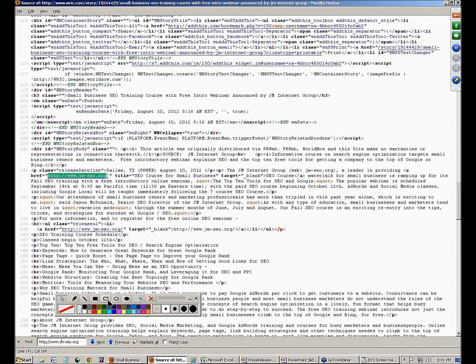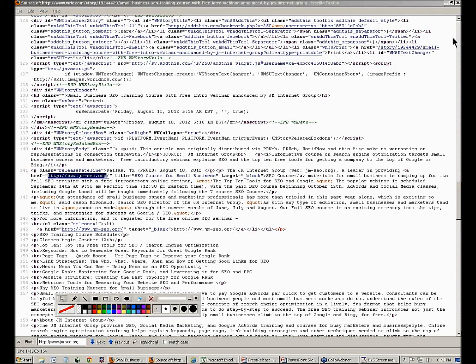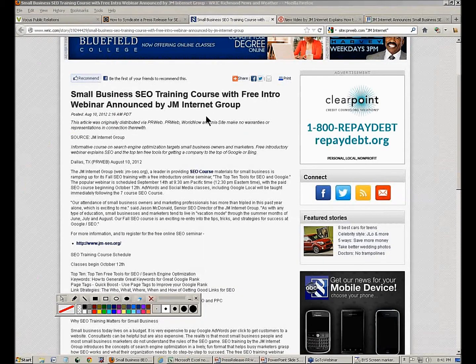And for those people who've taken the class, you'll know that this is a nice, juicy, regular link around a keyword. So one of the SEO values of a service like Prweb is they replicate your release across a lot of websites, and that creates Google-friendly links that link back to your website for your target keywords.